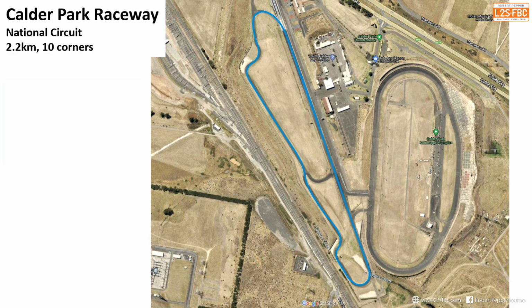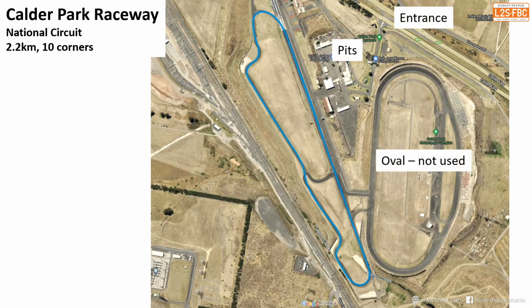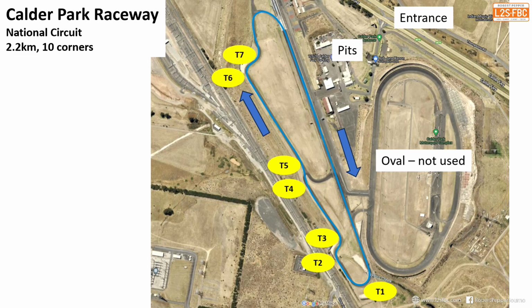So this is Calder Park Raceway, the national circuit, 2.2 kilometres, 10 corners. That's where the entrance is, that's where the pits is, that's the oval not used, and that is the circuit which goes in a clockwise direction. Now here's turn 1, turn 2, turn 3, 2 and 3 are a chicane. Then we've got 4 and 5, also another chicane, and we've got 6, 7 and a kink to the right for 8, all in quick succession. 9 is to turn onto the straight, but there's also 10 as well.